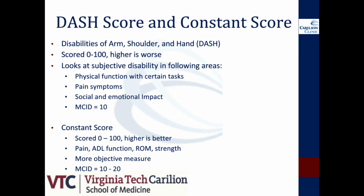The constant score is primarily looking at shoulder function. It is scored 0 to 100, with higher being better. One of the main differences between the DASH score and the constant score is that it also looks at range of motion and strength, so it has some objective measures. And the MCID for the constant score is around 10 to 20.